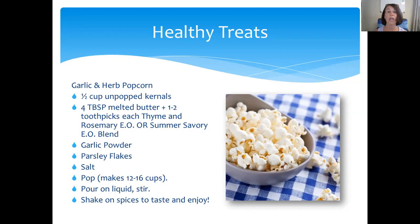Some of my recipes call for the unrefined coconut oil. But in this case, you're actually going to melt down a little butter. I use vegan butter, works just as well. And just add a couple of toothpicks of some savory oils. You can combine thyme or rosemary, or if you just like one or the other, you can do that.